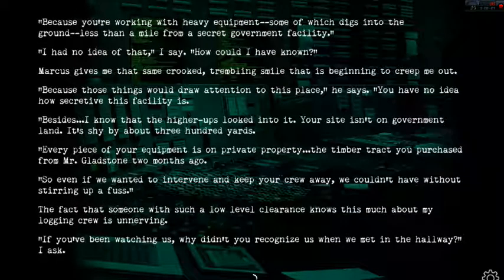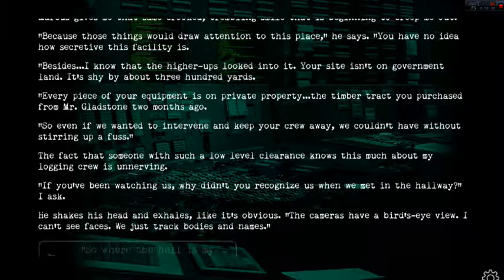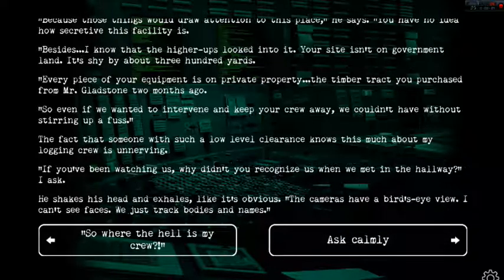The fact that someone with such low-level clearance knows this much about my logging crew is unnerving. "If you've been watching us, why didn't you recognize us when we met in the hallway?" I ask. He shakes his head and exhales, like it's obvious. "The cameras have a bird's eye view. I can't see faces. We just track bodies and names."